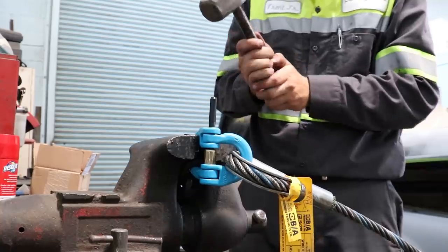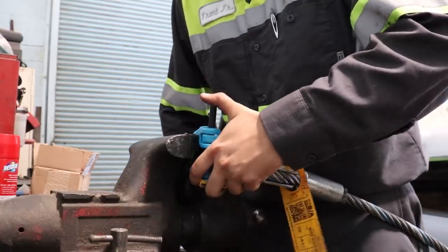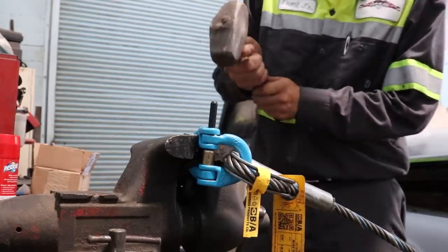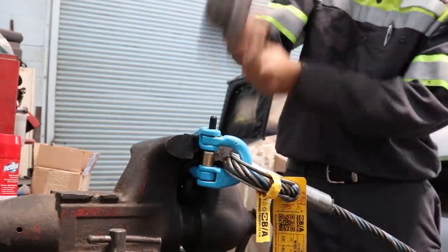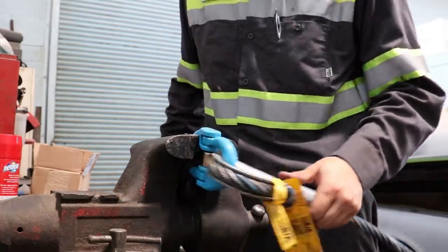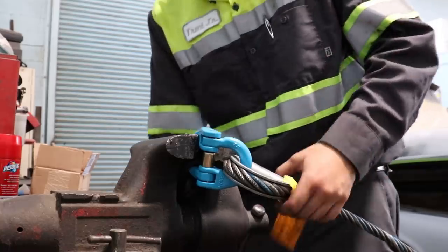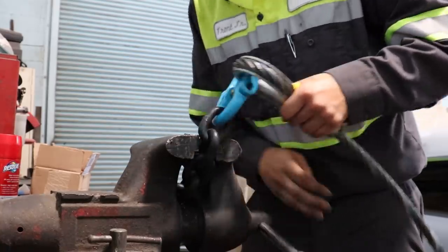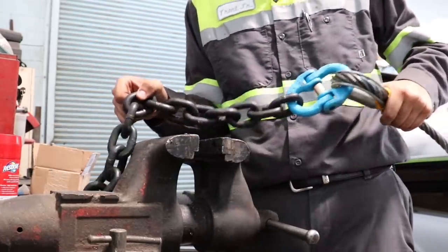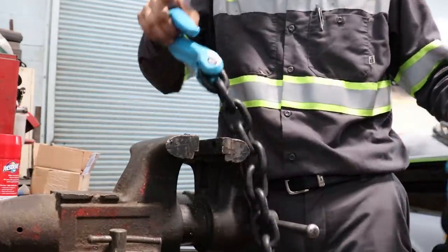Should just be able to give this a smack and it'll go down. Might need to tighten the vise up just a touch. Just gotta do that. Okay. There it goes. Boom. That is locked in. Perfect. So as you can see, it swivels here, and then we have our half inch chain. So we're gonna loosen it, inspect it, make sure it is all fine and dandy, which it is. So as you can see, cable to hammer lock, half inch chain to half inch hook.